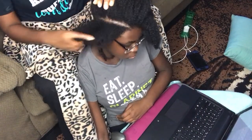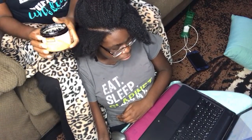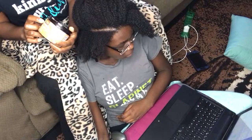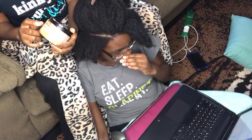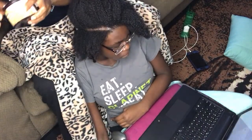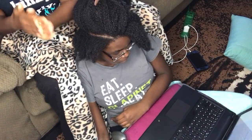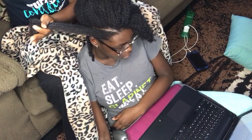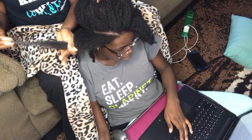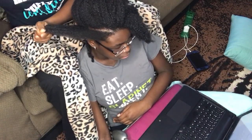So now I'm going to get the cream. This is the Kadima Organic Products Pure Curl Defined Pudding. You can see I'm just rubbing it on my hand, putting it to the ends of the hair. The ends of the hair are very important, so I always put more product on the ends of the hair.